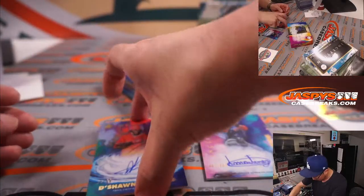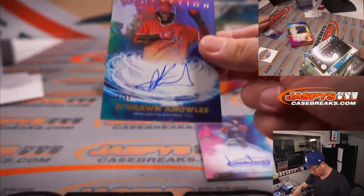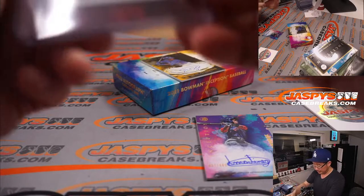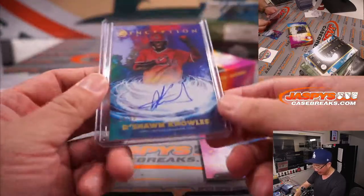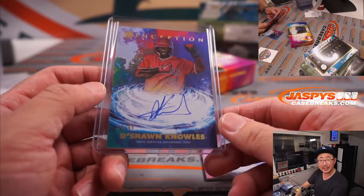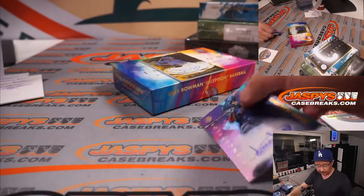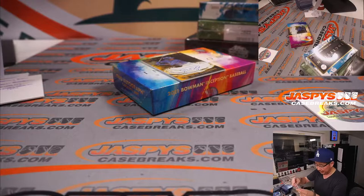So your first autograph is Deshaun Knowles, 14 out of 99. That's a primordial prospect for the Angels. There's Kenneth. He's in the primordial suit. Hopefully he evolves into a major leaguer. If you believe in that sort of thing, evolution.